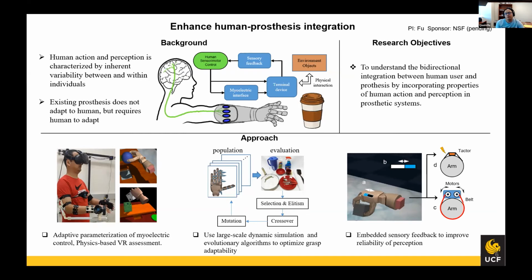And then we also investigate different types of sensory feedback, because sensory feedback is important for the physical interaction between the prosthesis and the environment. So we look at visual and haptic feedback approaches, and we compare their performance in a VR-based environment.